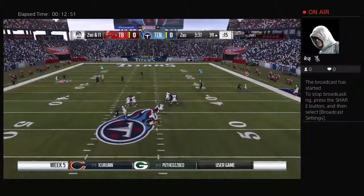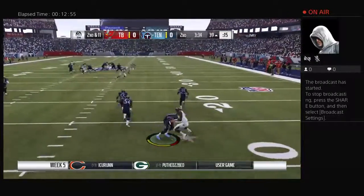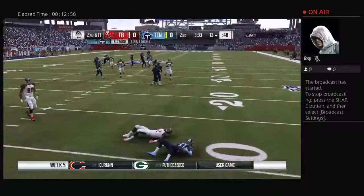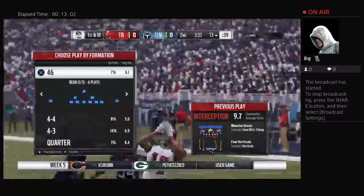They'll try to throw here. Rivers, into heavy traffic, and it's intercepted. Picked by Kevin Byard. And a big turnover there as his guys will get the football back.